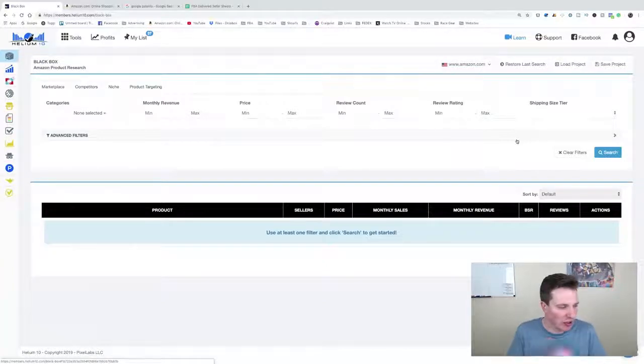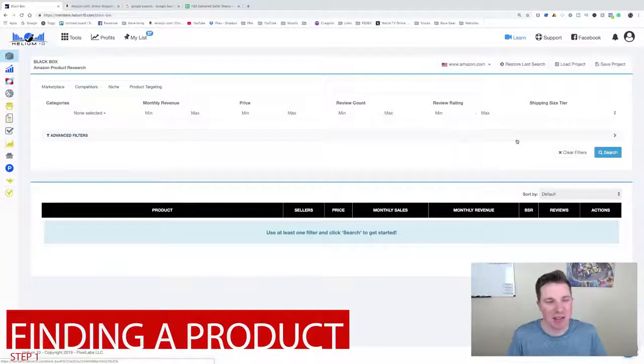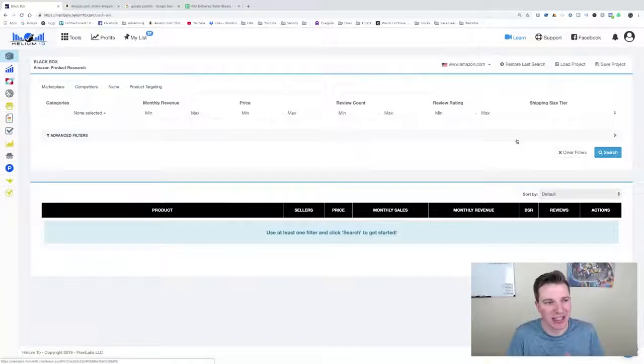All right, so the first crucial step is just finding a product in the first place. Now, there's all sorts of ways we can do this. There's not really a right and a wrong way of actually finding a product, whether that's thinking about it in the middle of the night and then going and checking on Amazon for that product, or actually using a tool like we have here, Black Box from Helium 10. Let's go ahead and use this just for the example so we can run through the entire steps of actually finding that product.